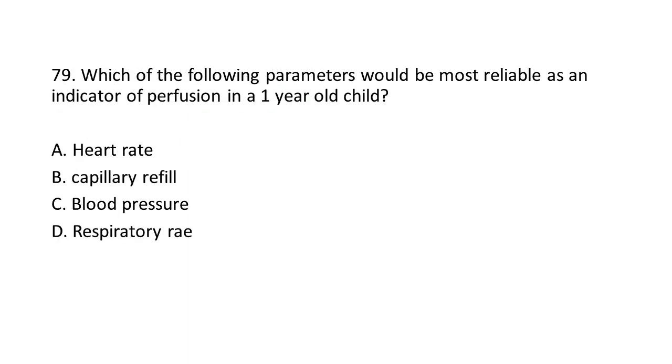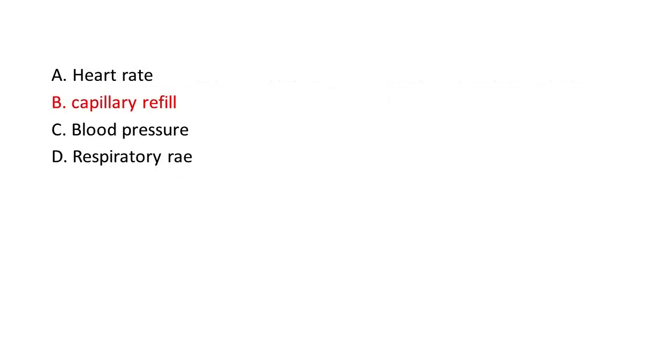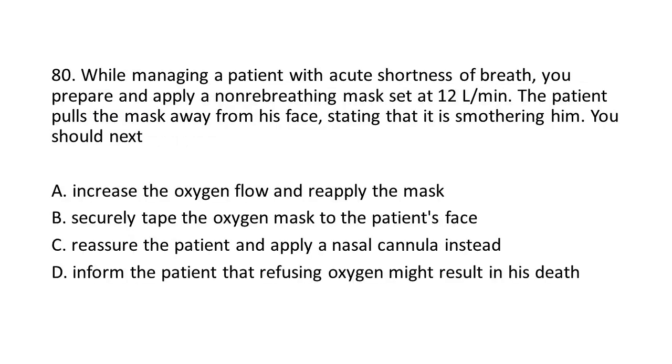79. Which of the following parameters would be most reliable as an indicator of perfusion in a 1-year-old child? A. Heart rate. B. Capillary refill. C. Blood pressure. D. Respiratory rate. The answer is B. Capillary refill. 80. While managing a patient with acute shortness of breath, you prepare and apply a non-rebreathing mask set at 12 liters per minute.